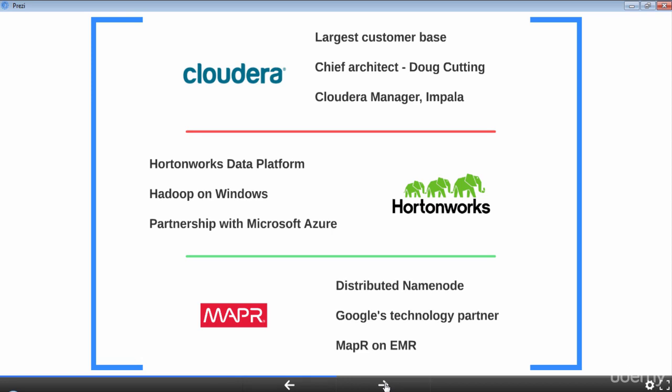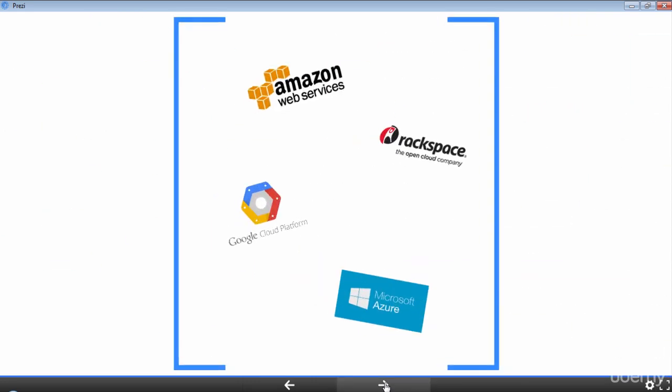Okay. Let's say now we have picked a distribution and we are ready to install. Where do we install? A company can choose to host the Hadoop cluster either in-house or choose a cloud service provider like Amazon Web Services or Microsoft Azure or Google Cloud, etc. When it comes to cost, using a cloud service provider is beneficial because running a data center yourself would require a lot of human and financial resources.